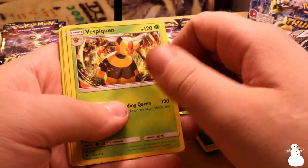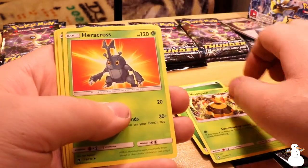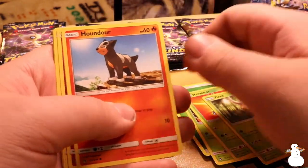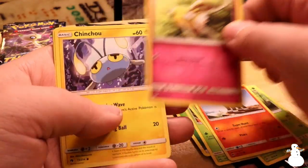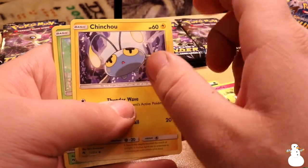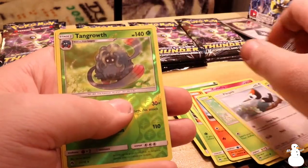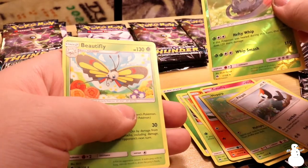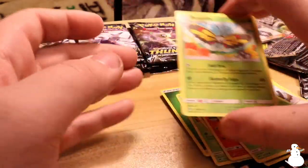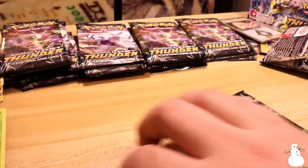1, 2, 3, and 4. Okay, what do we got? Grass Energy. Wow, what's that one? Vespuccin? I don't know. Heracross, Pinsir, Houndour, Cutie Fly, Chinchou? I don't know. Hoppip, that's cute. Papeek, Tangrowth, Reverse Holo, and a Beauty Fly for the rare. A lot of cool cards in this set, isn't there?